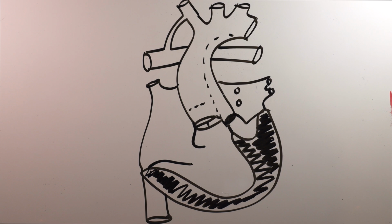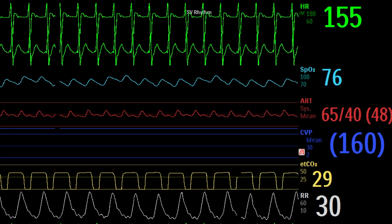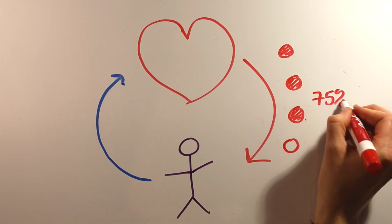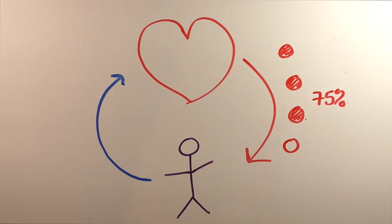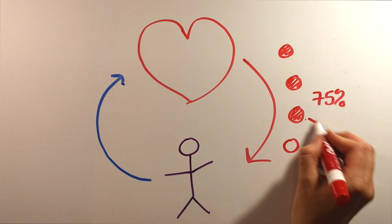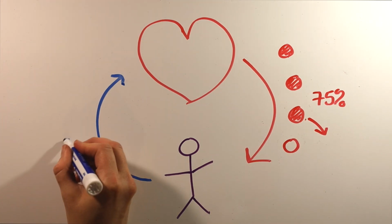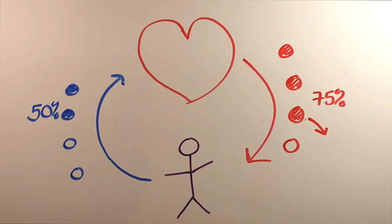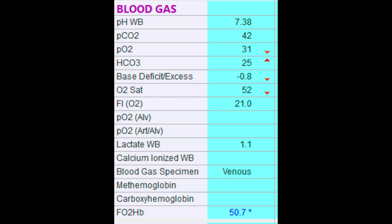But with your single ventricle patient, the arterial saturations are already lower. Let's say we are starting at a good single ventricle saturation of 75% in a non-anemic patient. So 3 out of 4 red blood cells carry oxygen on the arterial side. With the same oxygen consumption, that leaves us with 2 out of 4 on the venous side, a venous saturation of 50%. A mixed venous saturation in the 50s in a single ventricle patient is appropriate.